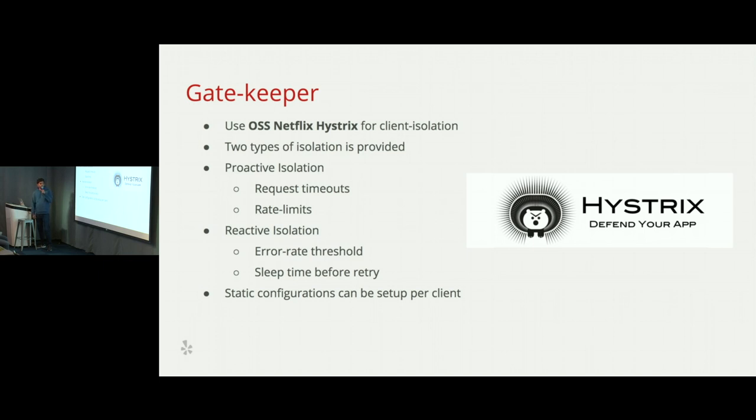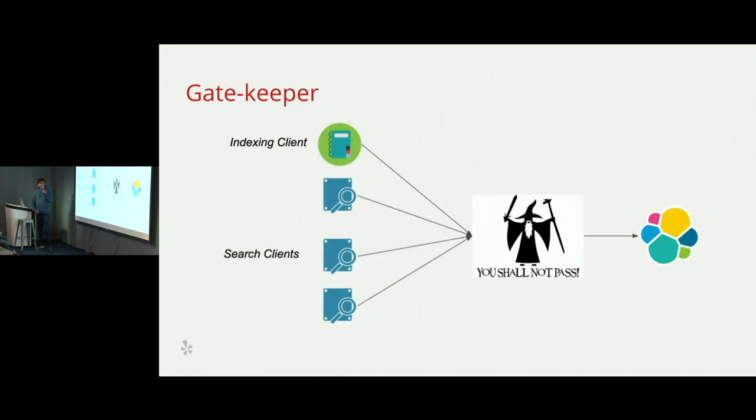Netflix Hystrix also offers reactive isolation, which is, in other words, called circuit breaking. Let's say there is one really bad client which is trashing your cluster. You don't want to send any more requests for the client, which means you are going to circuit break the client. But you don't want to keep doing this; you want to give the client a chance to recover or behave properly, which is some of what the Hystrix API provides. A quick thing to note here is all these configurations are static, so they are predefined and predetermined for each client, but this solved all of our problems well. So that's what we did. We put a gatekeeper right in front of Elasticsearch to defend it from multiple different clients as we scaled up our system.